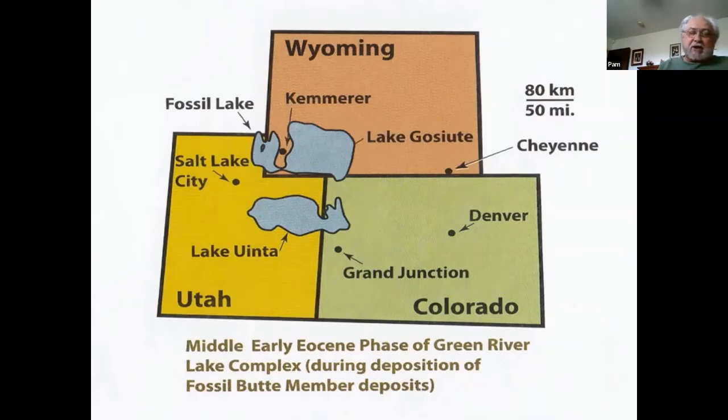The next lake is Lake Uinta. It was a lake that pretty well covered Utah, Colorado, and Wyoming, and you get the remnants of that in Salt Lake and Utah Lake in Utah. That's all that's left.